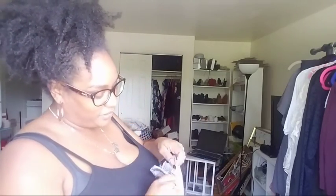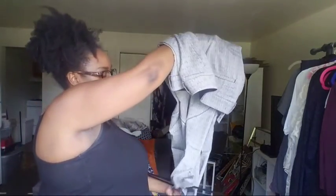Okay, and then there are some more work pants. Oh my God, like for real? I bought work pants, y'all. I haven't even worn the work pants because I'm trying to wait to show you guys. And this is the first time since I bought these work pants that I've gotten to show you. So bad.